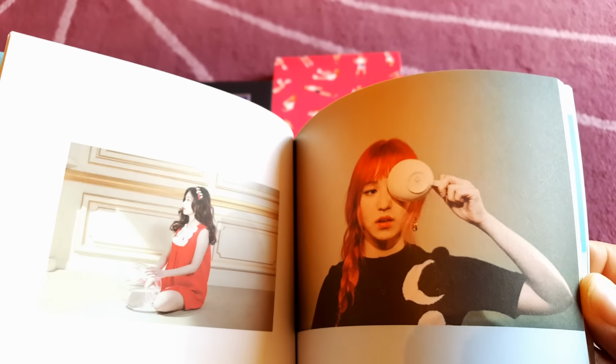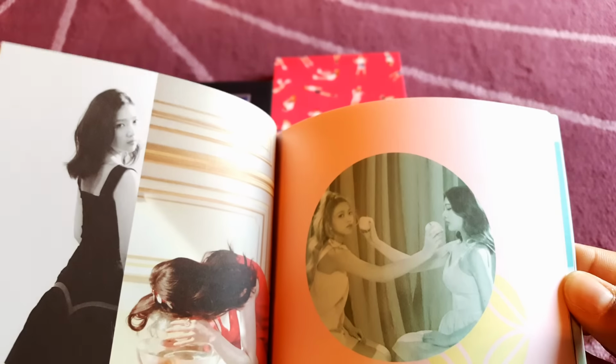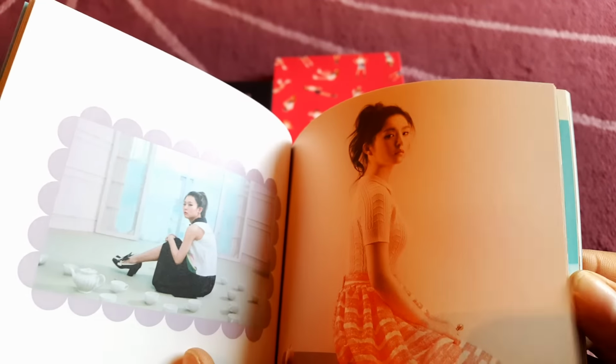I think probably my favorite photo book is the Automatic photo book, but this comes in a clear second for me. I know a lot of people favor Ice Cream Cake, and this has color-wise very similar tones to Ice Cream Cake, but I think I still like this a little bit better. I think it's because everybody looks different. That just means a lot to me.